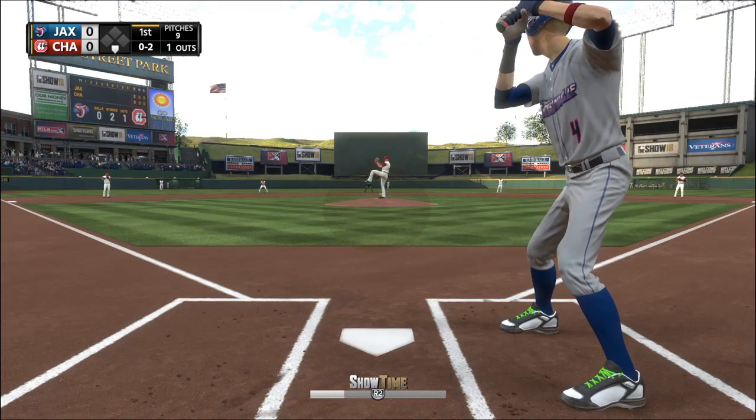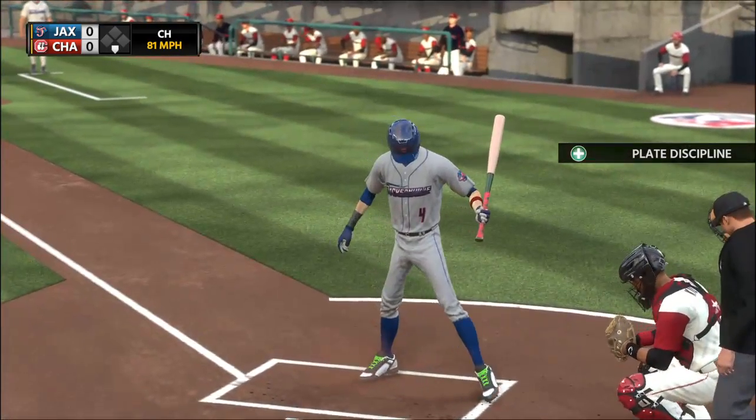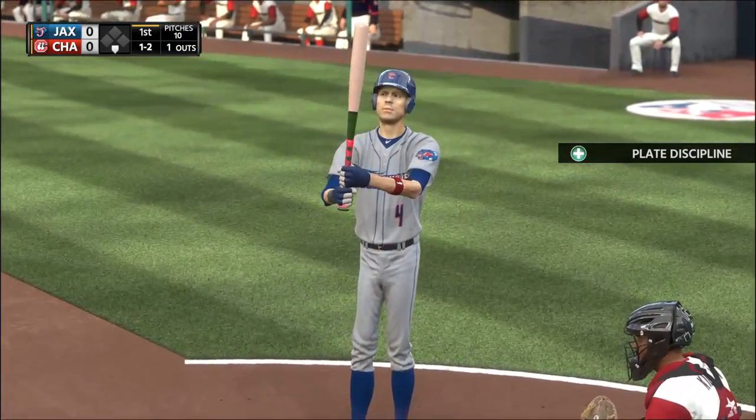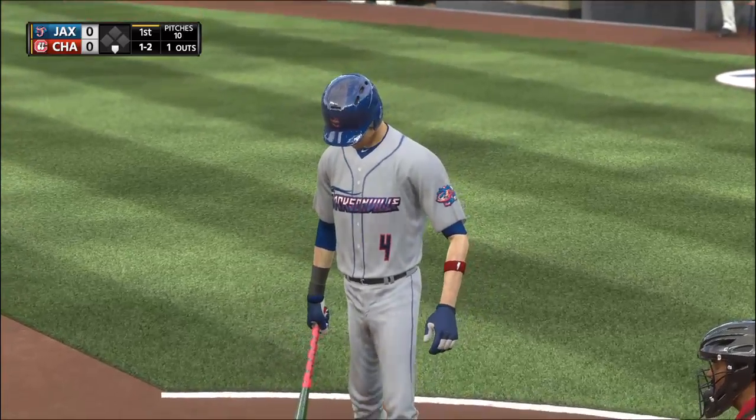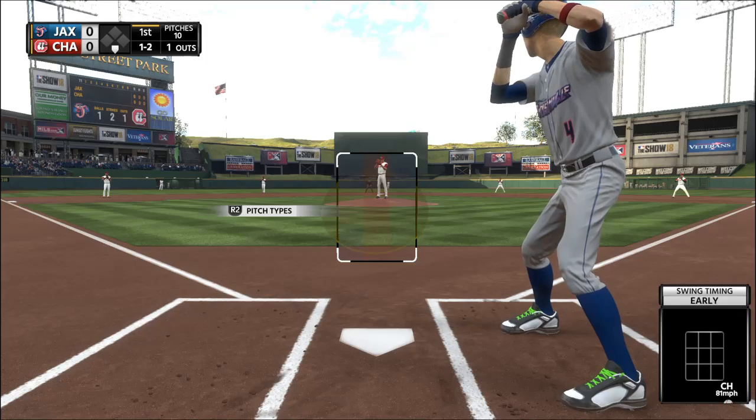Ready with another 0-2. And no swing, apparently. Ball 1. Great job to keep your hands back and not fully commit. The body was out in front on a great changeup right there, but he was able and strong enough to keep his hands back.